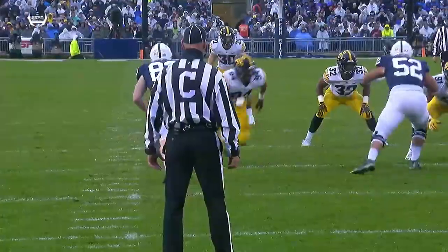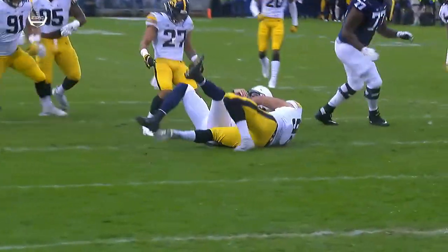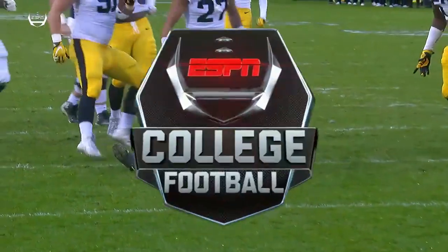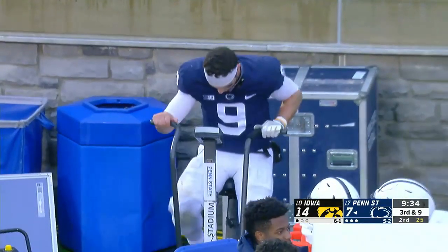So this is going to change what Iowa is probably going to do defensively. Tommy Stevens is a more physical downhill runner. Unlike Trace McSorley, I think Iowa knows where he's going to be most of the time, and they're going to force his hand.